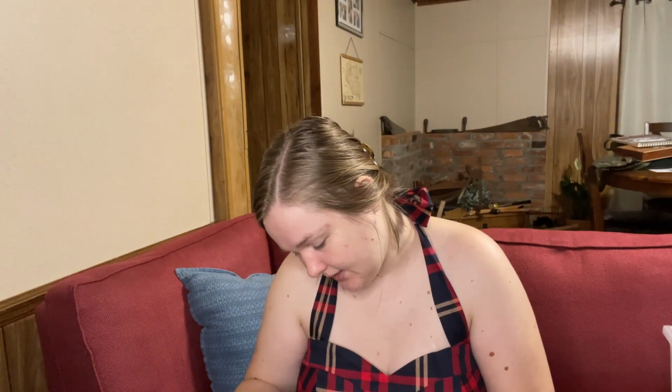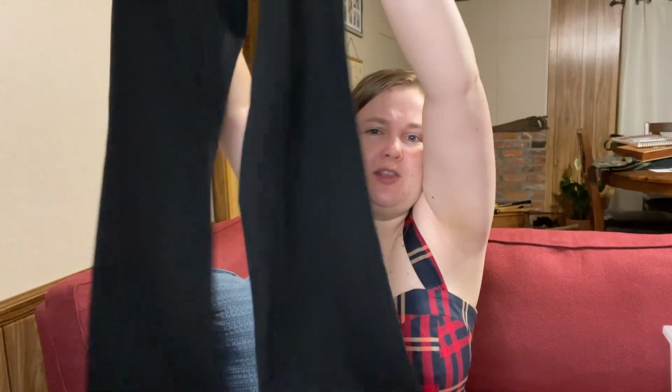I got a pair of pants. They were $20. I got an extra large because they didn't have a large. This is from the Wild Fable brand, but they are mostly cotton. Yeah, 93% cotton and 7% spandex. I just love the feel of cotton. They're flared at the bottom.